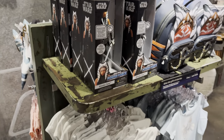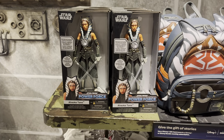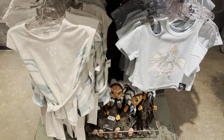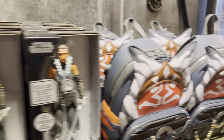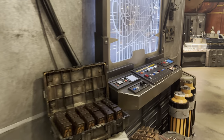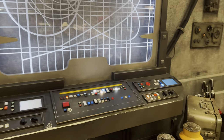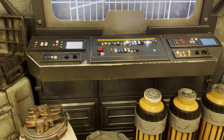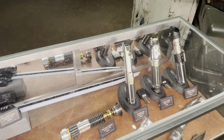Ahsoka merch. Yeah, that show was pretty lit. So they had to drop the merch. Yeah, they're coming out with that Mandalorian and Grogu Star Wars movie. We'll have to see if that one's solid or not. That one's pretty fire too.